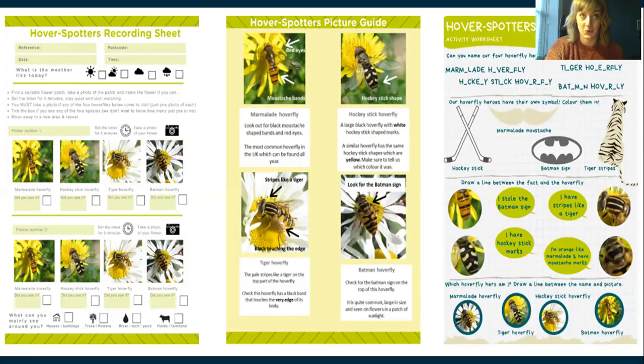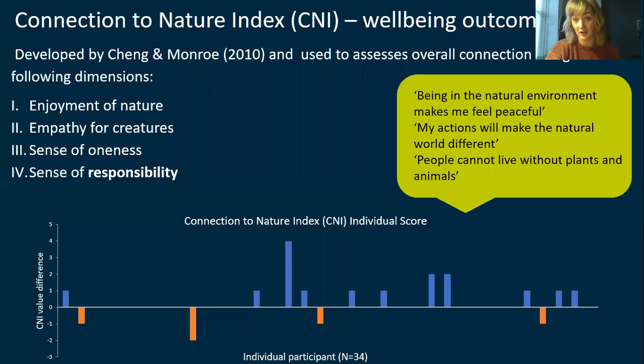We're not asking people to necessarily have a printer at home: a recording sheet, an ID guide, and also a worksheet to try and bridge the gap between me, a stranger online, asking for about 1 hour's worth of participation from children, to understanding the complex topic, having it in front of them and trying to do some tasks before they then step out into the garden and start monitoring hoverflies.